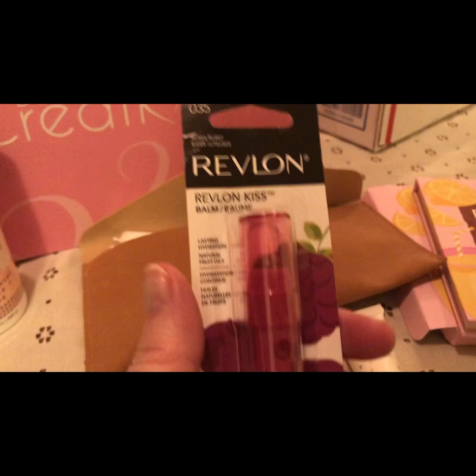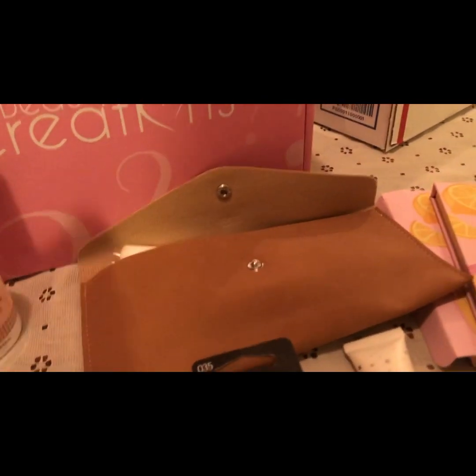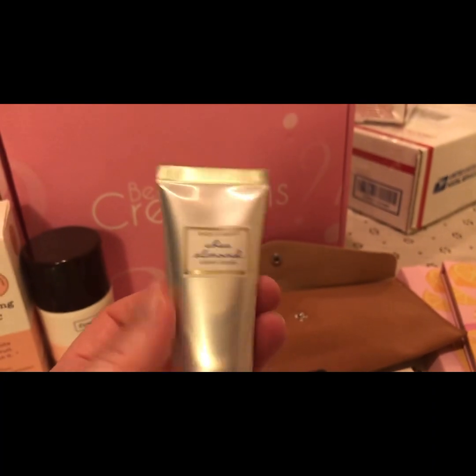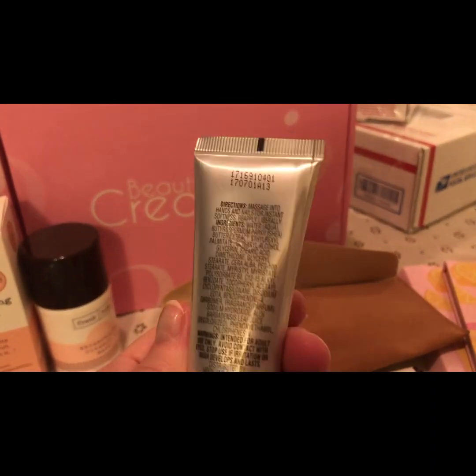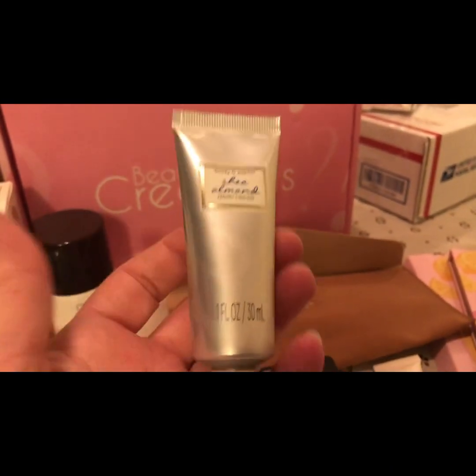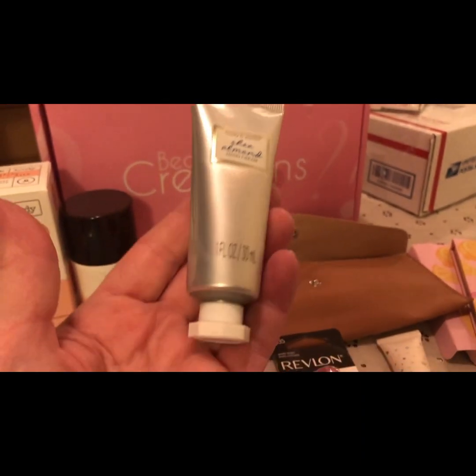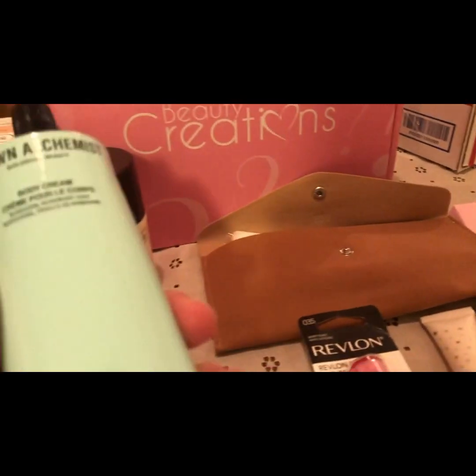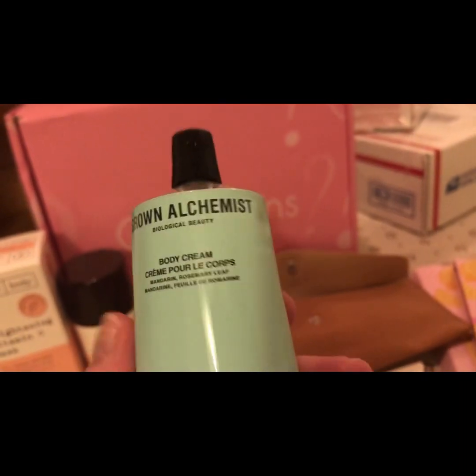So, yeah. All right. Okay, so this one is made by the company Body and Earth. And it's a Shea Almond Hand Cream in 1 fluid ounce. And it's got something sticky on the back. And that's because there were a bunch of them in a package together. You know how they come sometimes like that. So, got that one.